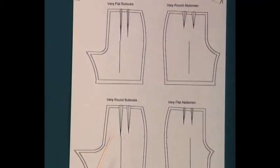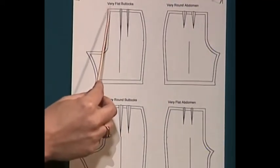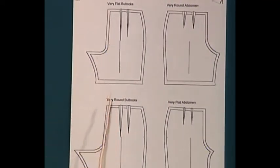The other thing that is very apparent with this picture is that if you have a flat derriere versus a round derriere, you have a difference in the length of the crotch. Okay. And that's this one.